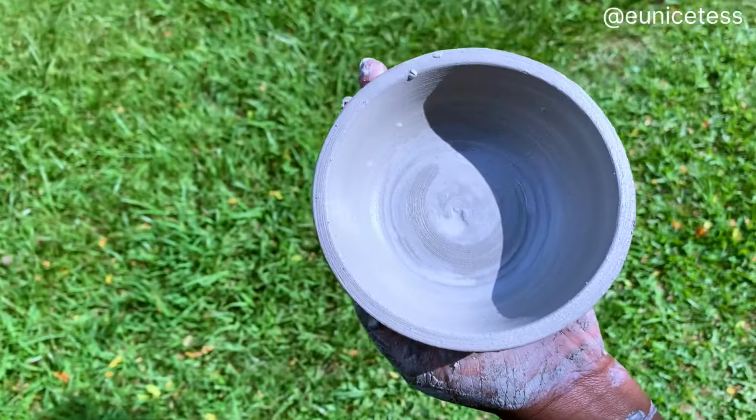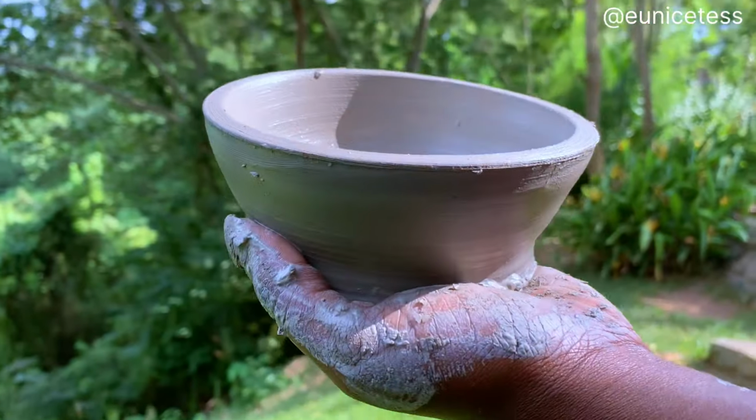Yeah, so I'm gonna let my products get a little bit of sun on it. I don't know if it's going to be fully dry, but I'm so proud of myself, and I can't wait to see what next I do right here at Kipling Lodge.